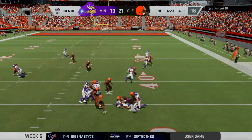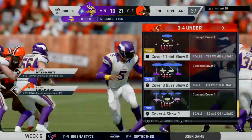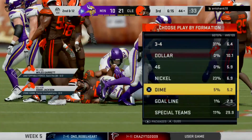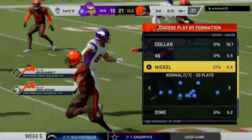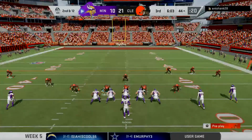First down, here's the run with Cook, and he got blown up, losing yardage on the play back at the 44. That sends him 2 yards in the wrong direction and leads to 2nd down. 2nd and 12 at the Browns 44-yard line.